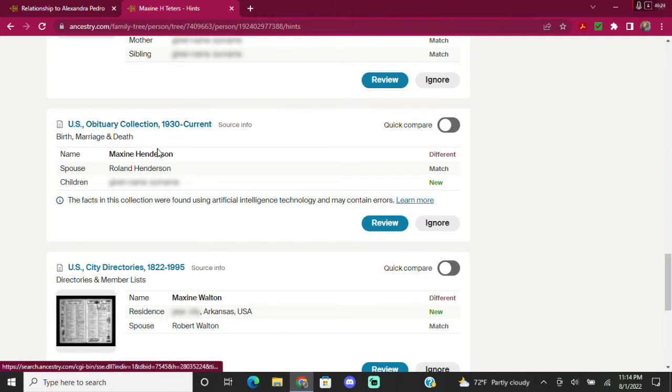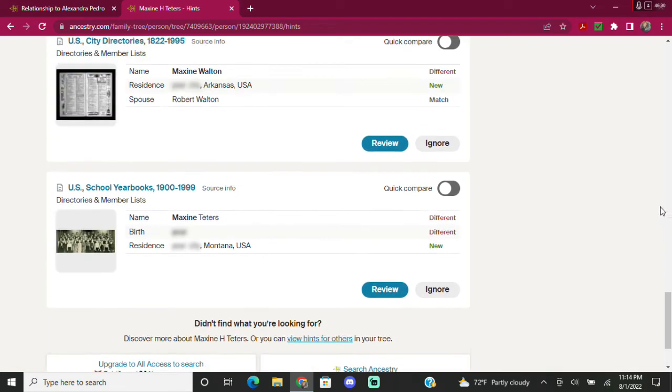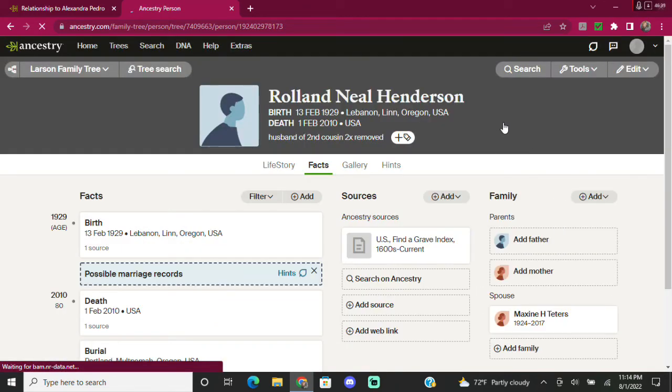So sometime after 1930. Because in 1950 she was with Robert. But yeah, I'm just going to go with Roland as the connection. Let's see what pops up for him, if it says any children between the two. Just gotta wait for it to update. There we go.